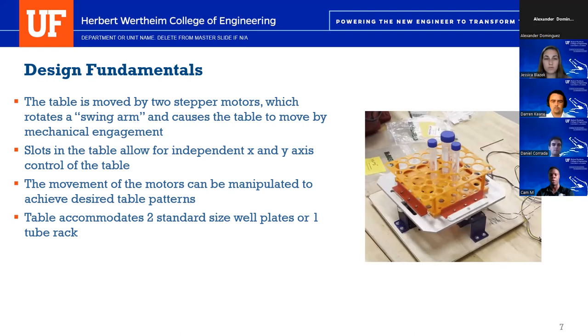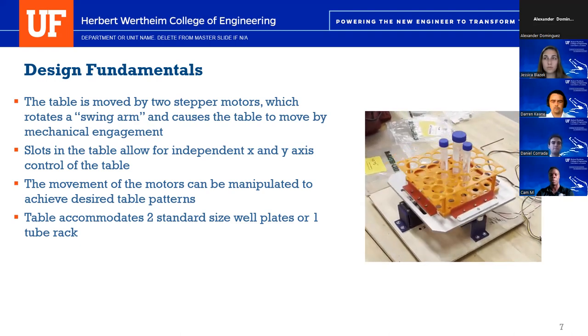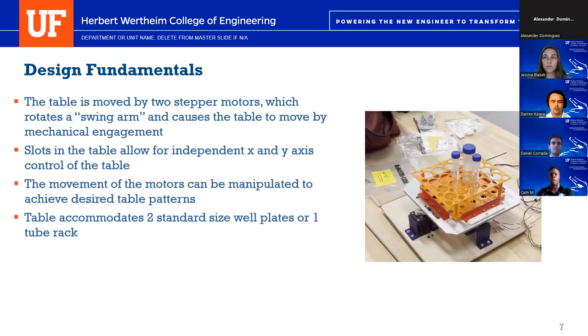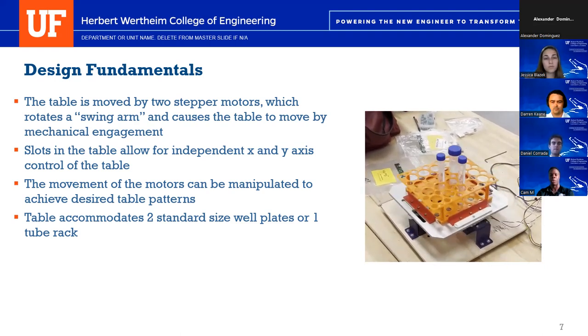Utilizing these slots, the motors were manipulated to move either in unison or in different configurations to create the appropriate pattern. The table also has the capability of achieving the ultimate goal of proper culture aeration and prevention of microbe sedimentation by accommodating either two standard size well plates or one tube rack.